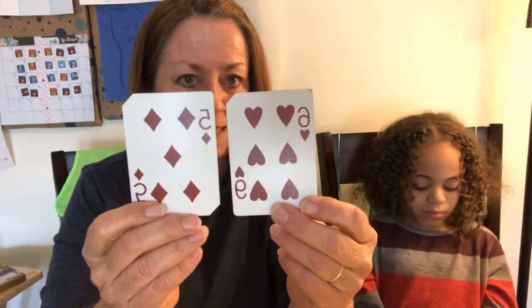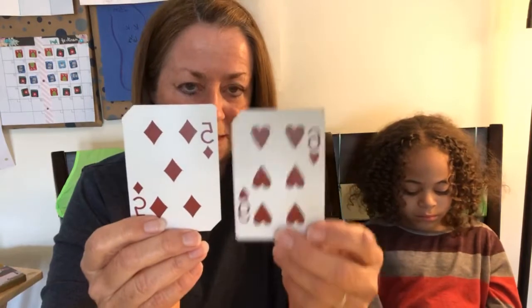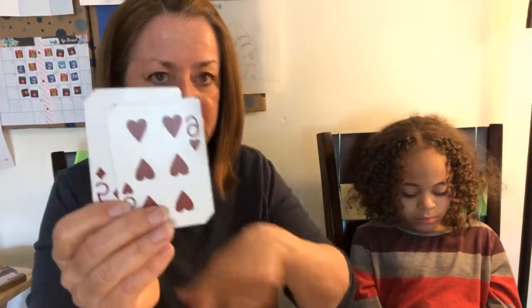By playing the game, you're giving them practice and thinking about it, and then you can also go back to your number line that you've made. So that's why it's important to play that lineup game first. So ordering, comparing, and then you go into the operations.